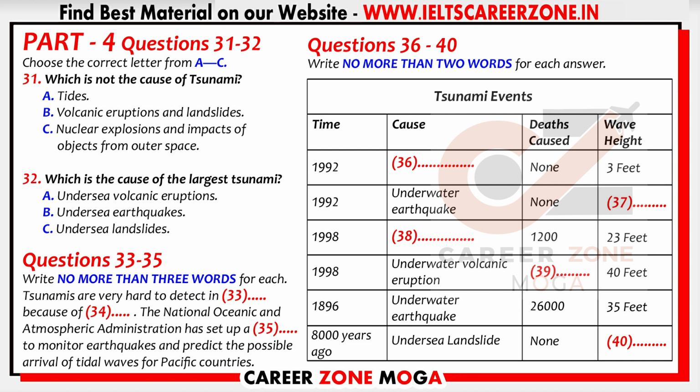Finally, about 8,000 years ago, a massive undersea landslide off the coast of Norway sent a 30-foot wall of water barreling into the uninhabited northern coast of Europe. If this were to reoccur today, as scientists say, it could, almost anywhere in the world, it would cost billions, if not tens of billions of dollars to repair the damage to coastal cities and kill tens of thousands of people. That is the end of part 4.